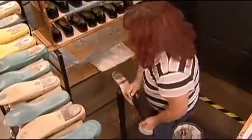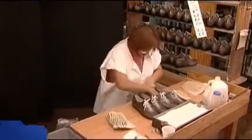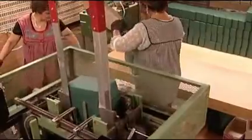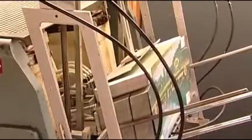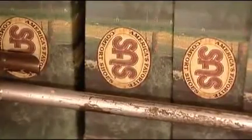Now the shoe can be removed from the last, and a special comfort sock lining is inserted. When all of these shoemaking steps are complete, the shoes are inspected and approved for packing. At SAS, we also make our own boxes, and we use as much recycled material as we can. It's good for us and the environment. We are committed to being a good steward of the earth.